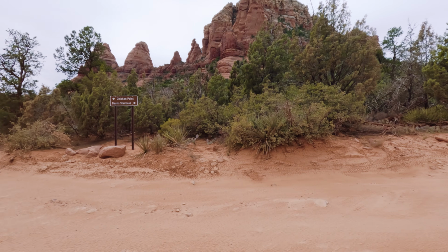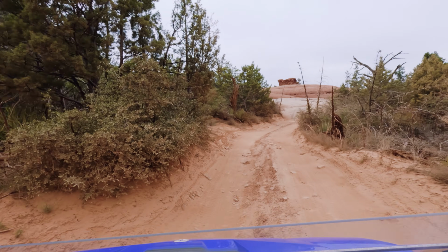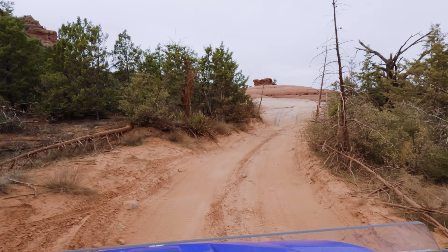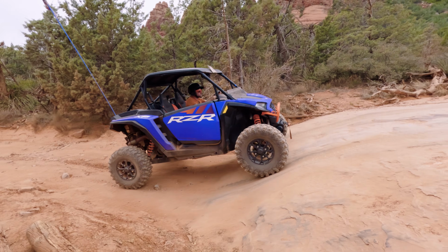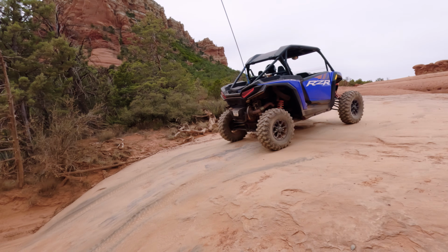Even though we skipped Chicken Point in the RZR, we still had plenty of challenging terrain ahead of us. The area that we're heading to now is known as the Jeep Playground, and it's packed full of obstacles that will test even the strongest of off-roaders.